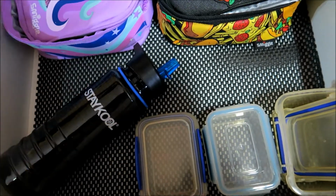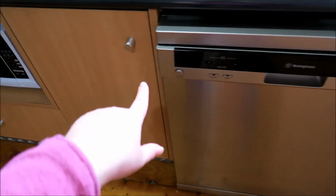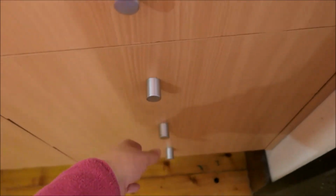And Johnny's drink bottle. So that's the bin, which we don't need to go into. This, well, here we'll go through. So that's utensils that I showed you before, obviously.